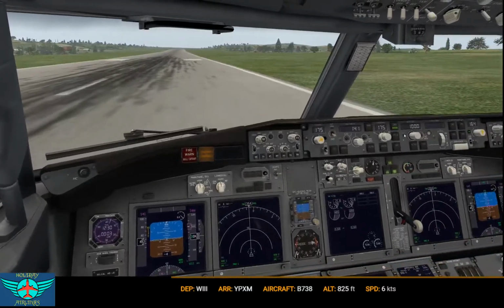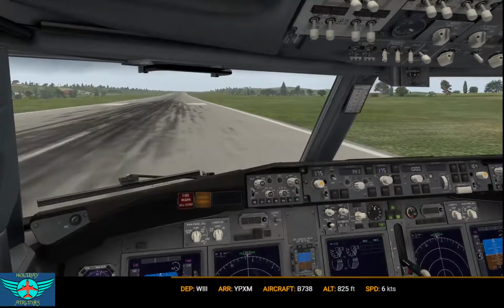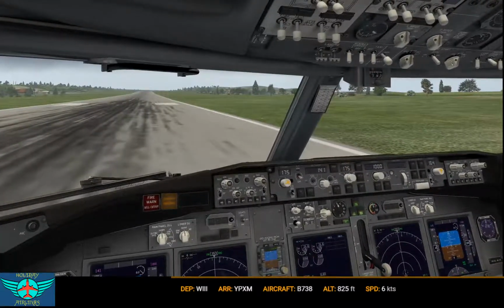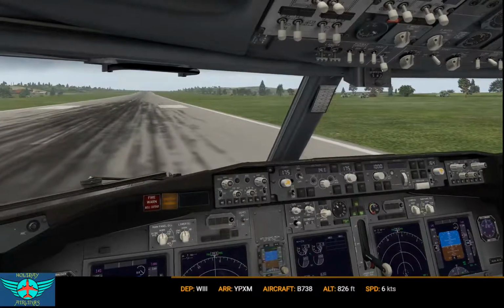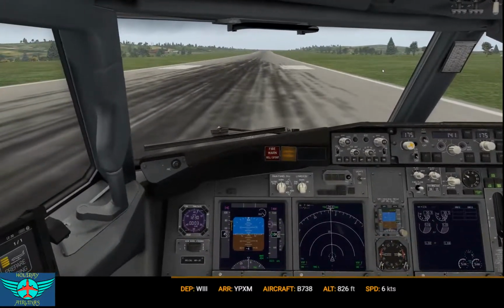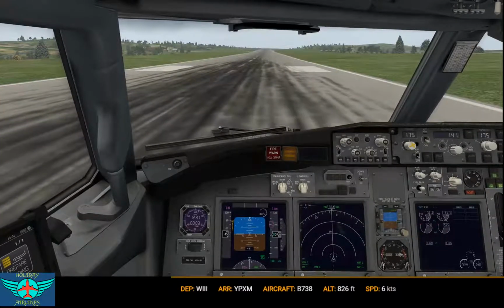Alright, flight director can come off. Engines come back over to auto. Go ahead and fire up the APU. We'll back taxi back down here to the stand.